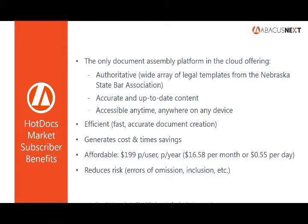And I'd argue it's affordable. It's $199 per user per year. That comes to $16.50 or $16.60 per month, or 55 cents a day. And because you are using standardized templates and you're providing data on a consistent basis, it does help you reduce errors. And we talked about some of those errors before.